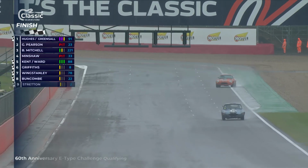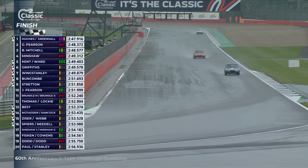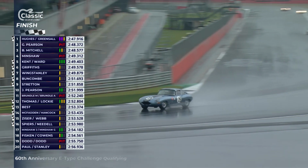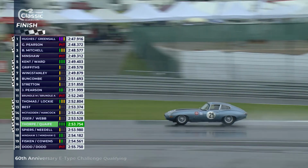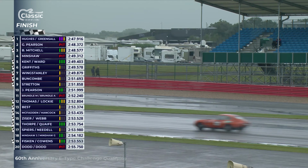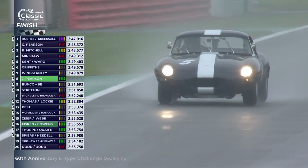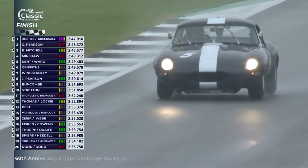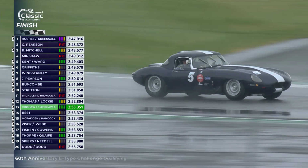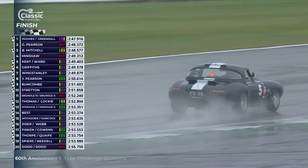He's gone fastest. The Hughes Greensall car, I imagine it's Nigel Greensall in the car at the moment, has taken provisional pole on a 2:47.916. Gary Pearson, who came into the pits, has been pushed back to second. Ben Mitchell up there in third place. John Minshaw in fourth, and then in fifth place it is the number 88 car of Richard Kent and Chris Ward. We're looking there at Richard Means and Chris Livingston Price's semi-lightweight roadster. Really interesting looking car, but well done to the Hughes and Greensall team who've put together a mighty lap.